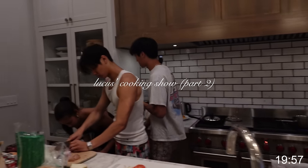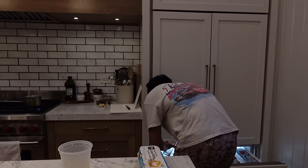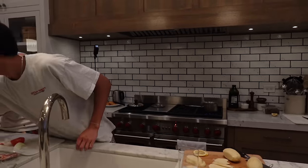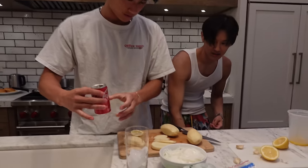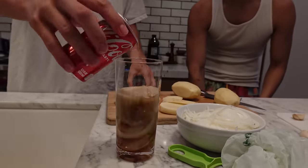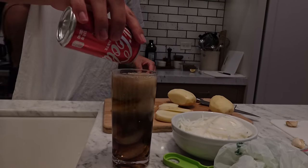What I do. Okay. If you know, you know, best drink in the house: a Coke with two slices of lemon. If any of my friends are watching this, they know that I order this in every single restaurant.